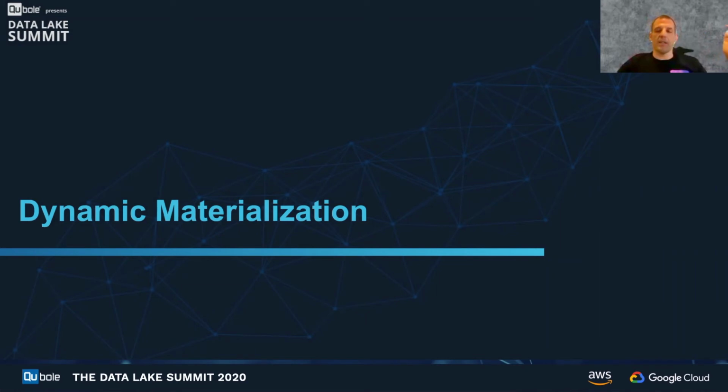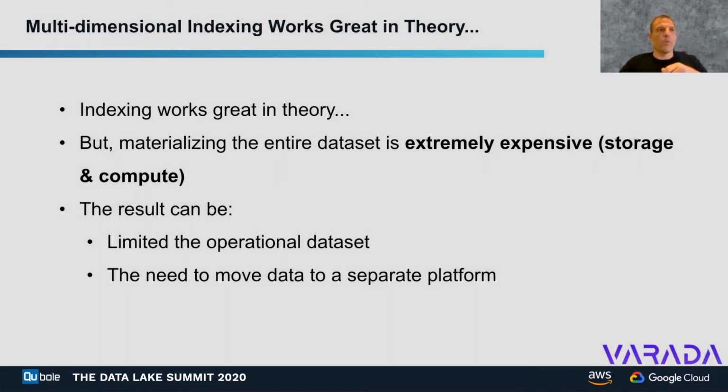But coming to the market, we saw that that's not the end of it. There is still this triangle to solve. There is still the cost, performance, and business needs, where TCO is a big actor in this equation. So what did we find out in the last couple of years? Indexing is great, it works great, it accelerates, but still there is a price to pay, and it needs to be extremely precise and solves a specific set of business problems.